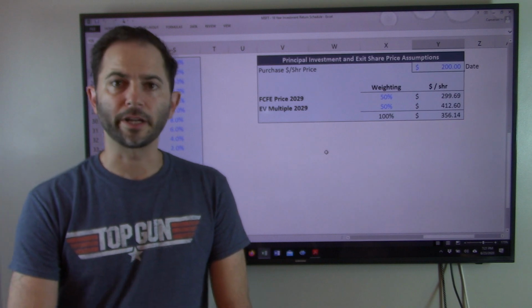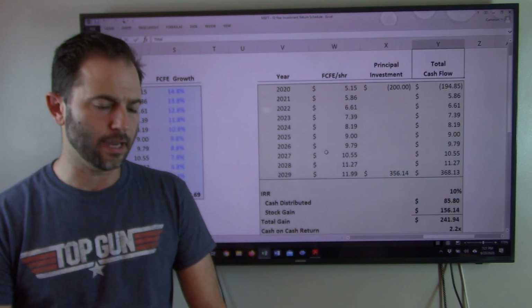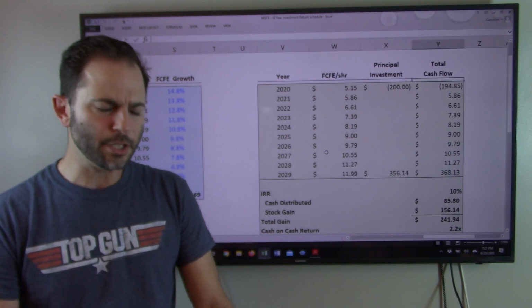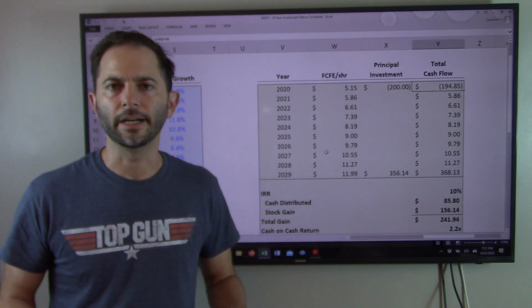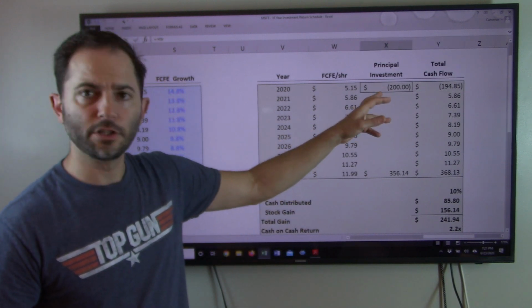You've got a current market price of $200. Let's plug that into our handy dandy IRR calculation, figure out what that return looks like. And you can see here a market return of about 10%, which smells about right. Let's go through the cash flows, then we'll talk about the return. So I'm in at $200.